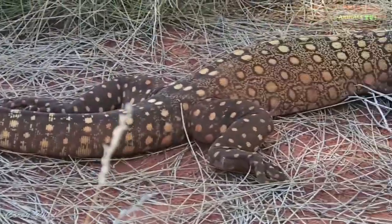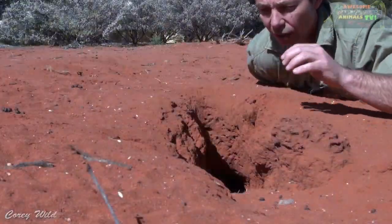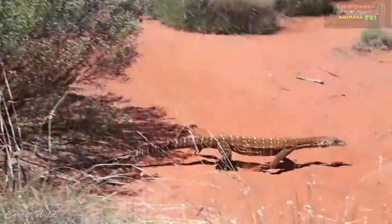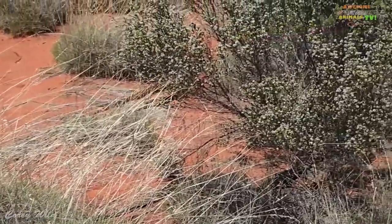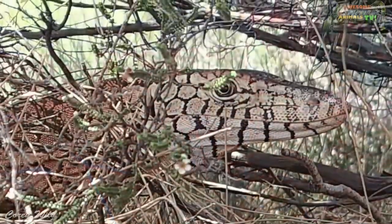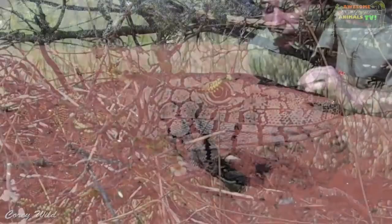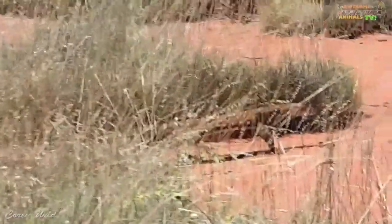So this goanna likes this area, likes all these different holes. When it gets too hot during the day, he'll hide down in here. In the mornings, he'll come out, bask, get nice and warm, optimum temperature above 30 degrees, then he'll go out hunting. Then when it gets too hot, he'll go back under the ground. Maybe come out in the late afternoon. So this sort of area, we'll set up somewhere over here and see if we can get him coming out and going on a bit of a hunt.